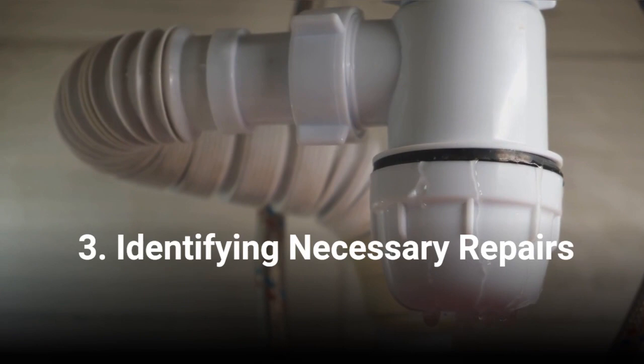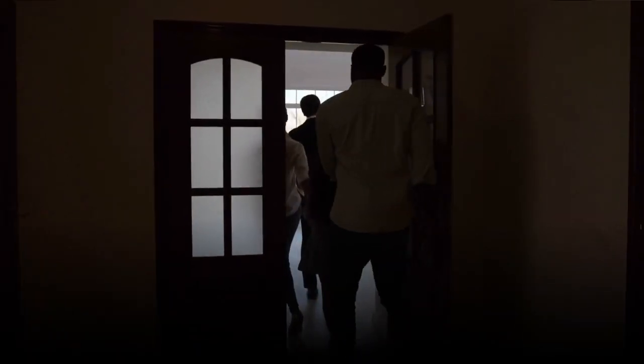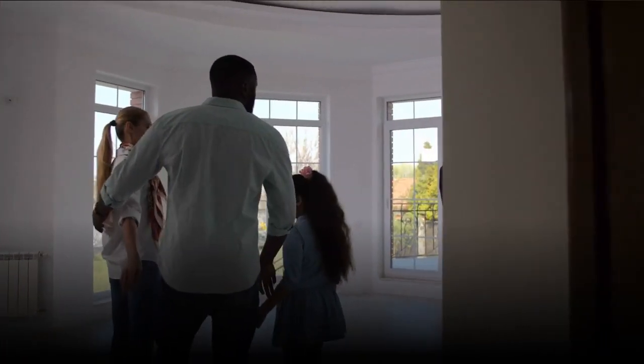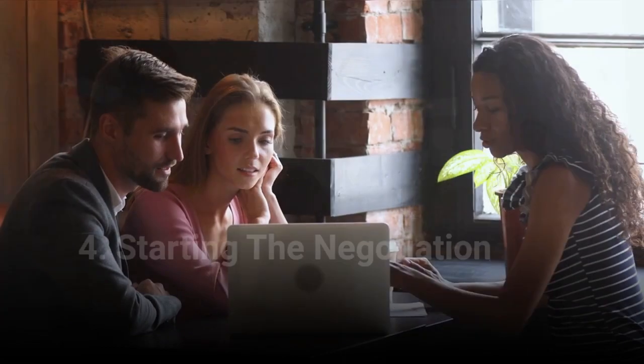Identify necessary repairs. Realistic repair expectations from both buyers and sellers are crucial. Buyers should prioritize safety and structural concerns, while sellers must address legitimate issues.